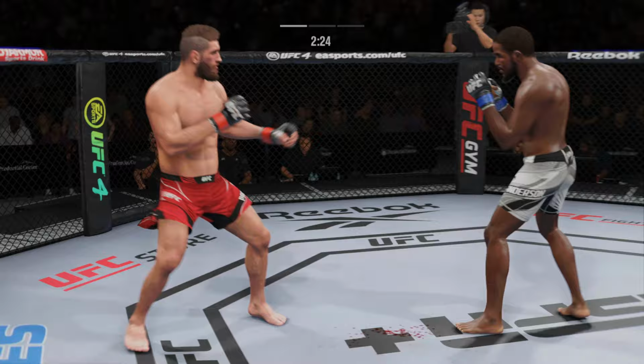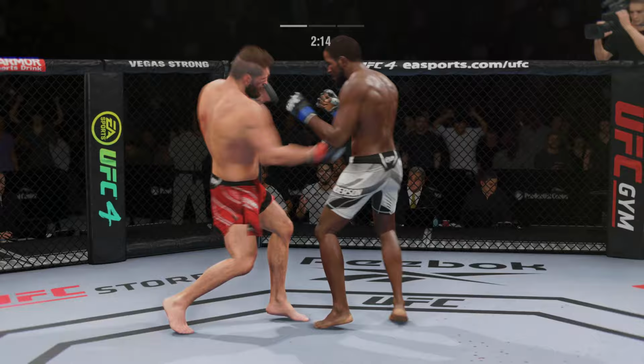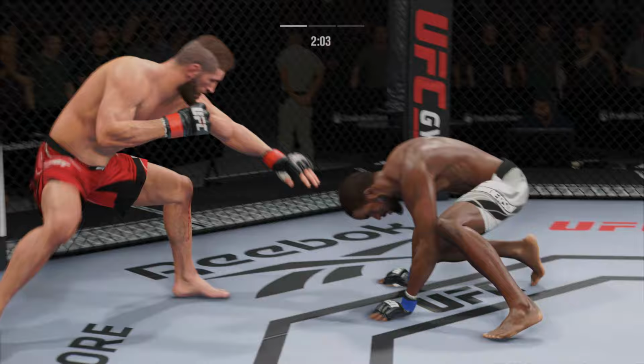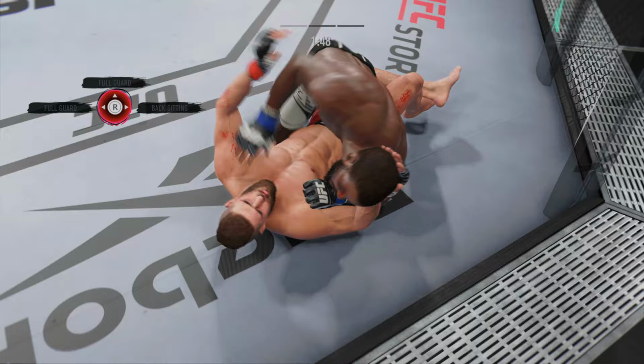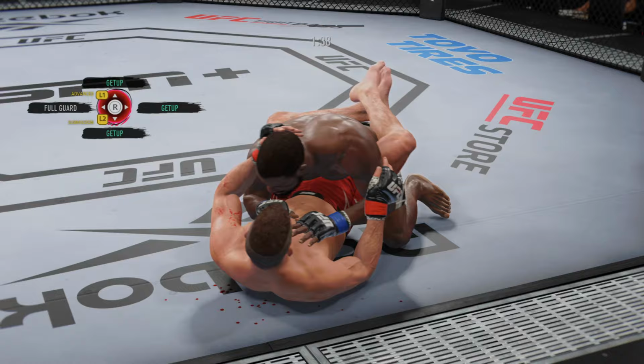Just misses there with the left. Big hook. Takedown, and he's doing it over and over again. What I am a massive fan of is his cardio, the ability to be able to keep this pace over and over as he hits his takedown.